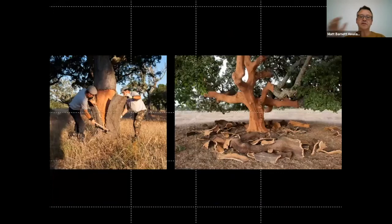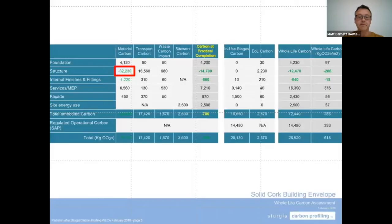Building with cork can also be useful in terms of sequestering carbon. So as you said, harvesting a cork tree sequesters somewhere in the region of 3 to 5 times as much CO2 compared to an unharvested tree over its lifetime. For example, the expanding cork in Cork House sequestered just over 30 tons of carbon dioxide on this whole life carbon analysis done by Simon Sturgis at Sturgis Carbon Profiling.